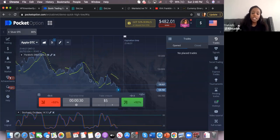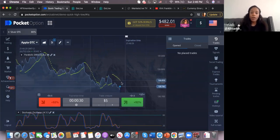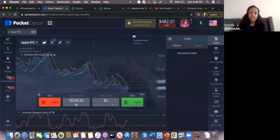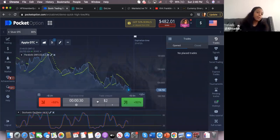Now, I would always check the past. Whatever it is you're trading, you want to know how the market has been moving. Has it been oversold for some time? Has it been consolidating for some time? Has it been overbought for some time? Because it's going to help you determine the validity of your trades, how valid they are. So now that I'm looking, I'm just chilling. I'll even go down to, let's just say, $2, and I'm going to switch over to my silver.